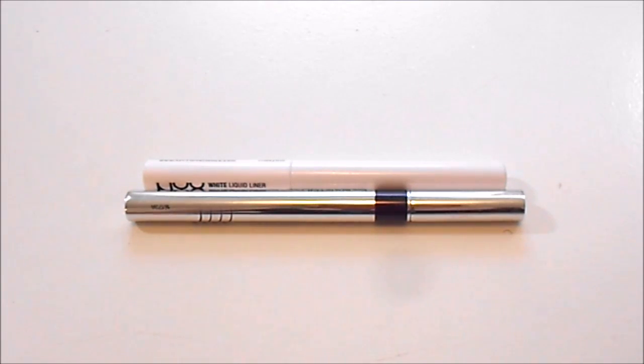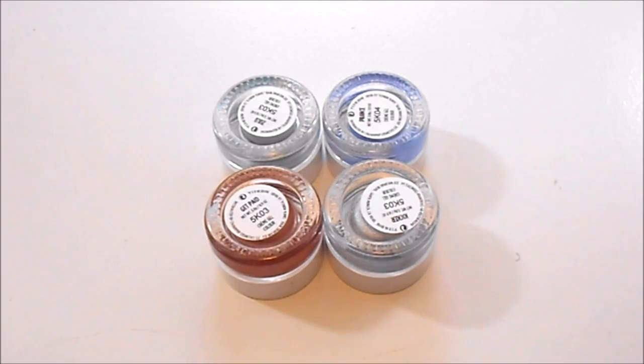For liquid liner, I currently have 2. At my last update, I had 4. So I have improved in this category and I have used up 2 liquid liners. The eyeliners I currently have in my collection would be the NYX White Liquid Liner and the Physicians Formula Eye Booster Liquid Liner.